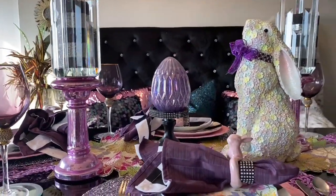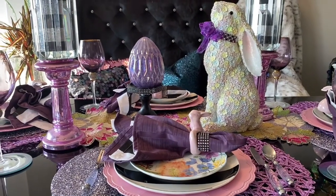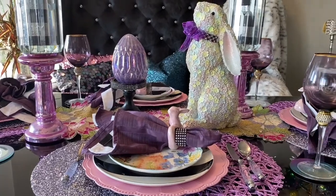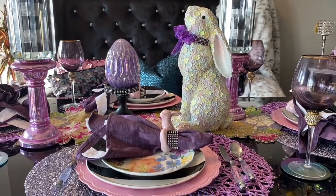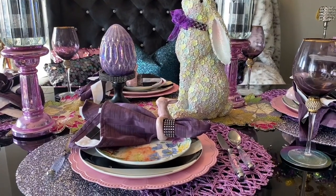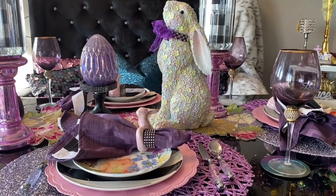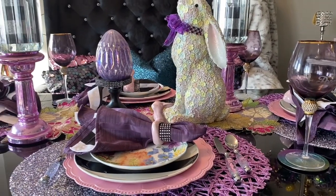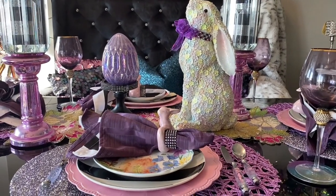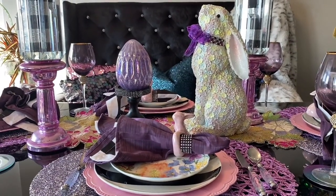So today, I am coming to you with my first tablescape of spring 2021. Now these are actually the colors that I am decorating with this spring, which are lavenders and pinks. Actually the rainbow fusion color, so that has the blues, the lime greens, and the fuchsias all added in together. So right now I'm focusing on these lavenders and pinks. So let's take a look at the table.